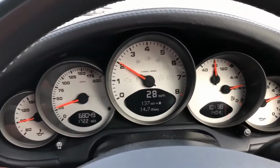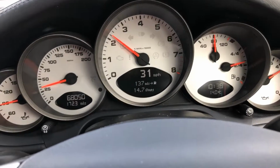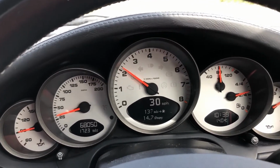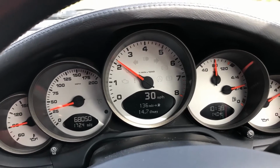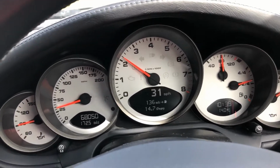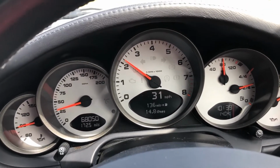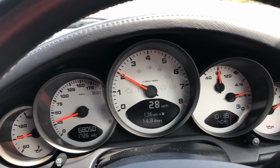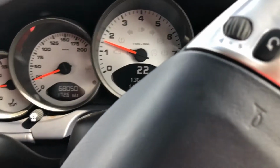Third gear. Gonna keep it at the 30 mark. Or 31. So this will be the third time if I can make it happen. Should happen about now. Not this time. Right, I'm just going to spin round and go back in the same fashion.